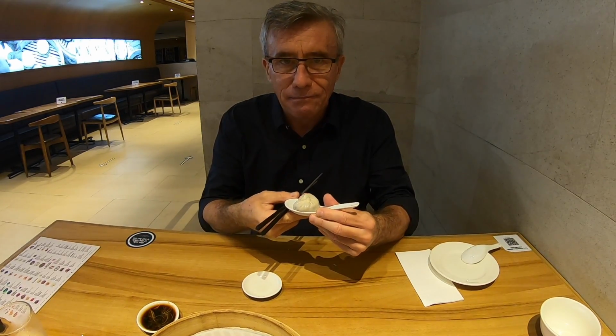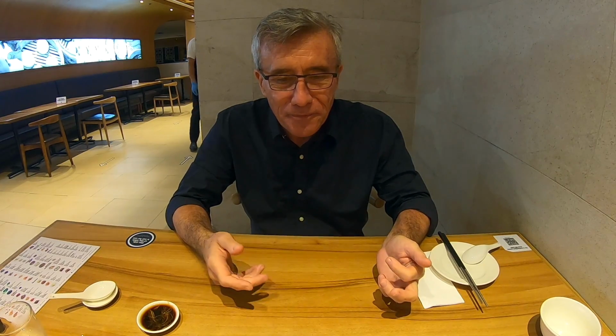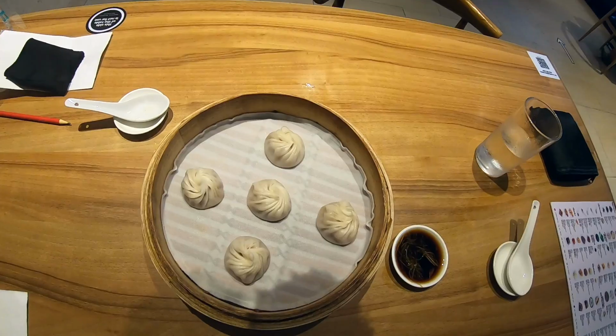And here goes. That was delicious. It's a really unusual taste. I mean, I could taste the constituent parts, the foie gras and the chicken. The broth means it's really moist and gorgeous, and it's just one bite. Oh, that was very nice. I'm looking forward to the pork.